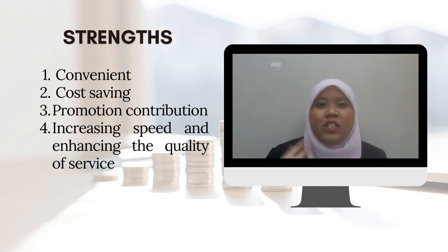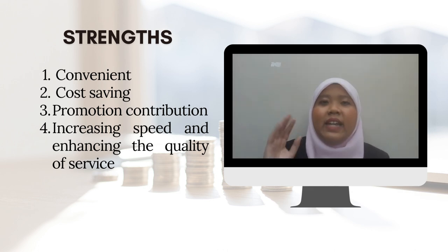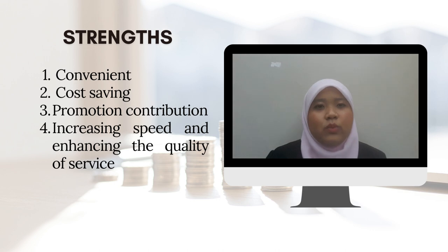A second is cost saving. Why is this a cost saving? Because using a digital menu allows the management to change their menu design anytime without additional cost. Yes, because it's a digital menu, you don't need to reprint everything like the classic version of the menu, which is the printed card menu. And then number three, promotion contribution.